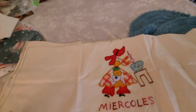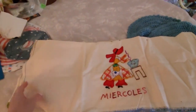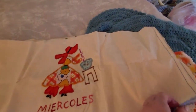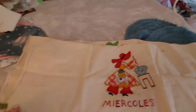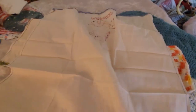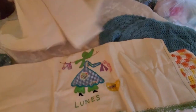You've got, what are these days of the week? Help me out, guys that speak Spanish. And these are more of a cream color as opposed to the white. Again, I'm assuming just with how nice they are that these are maybe reproductions of old vintage ones. But no tag. I'm not sure. This one has a little stain.